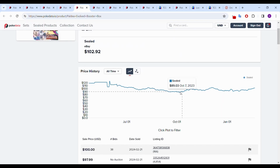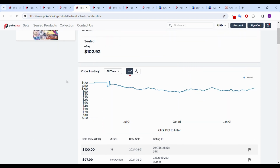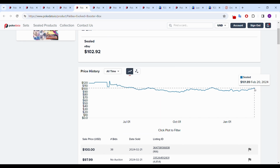Another one, Paldea Evolved. You could have picked this up sub $90. It's now over $100. This again, so far, has probably been the best set in Scarlet and Violet other than specialty sets like 151. I personally think that Temporal Forces is going to be better than Paldea Evolved. Only time will tell, and it doesn't really matter because Paldea Evolved with the Magikarp, with the Iono, the Chien-Pao, the Raichu, it's going to be a $200, $300 box one day, guys.